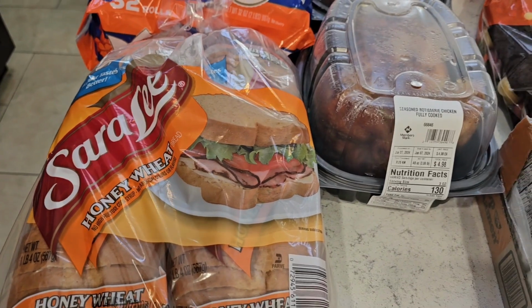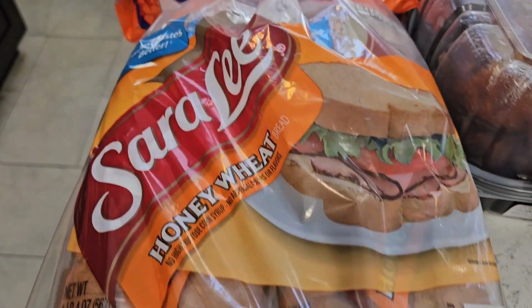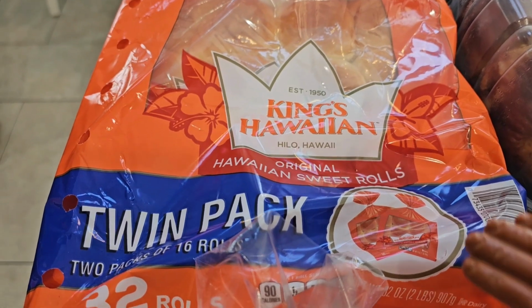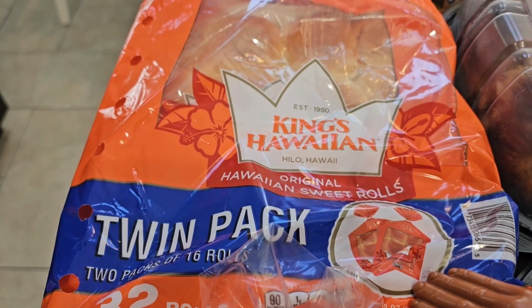This is again from Sam's Club. This is the honey wheat bread by Sara Lee. And then over here we have a large package. This is a twin pack of the original Hawaiian rolls. So like I said, we're gonna have the hamburger sliders on these rolls.